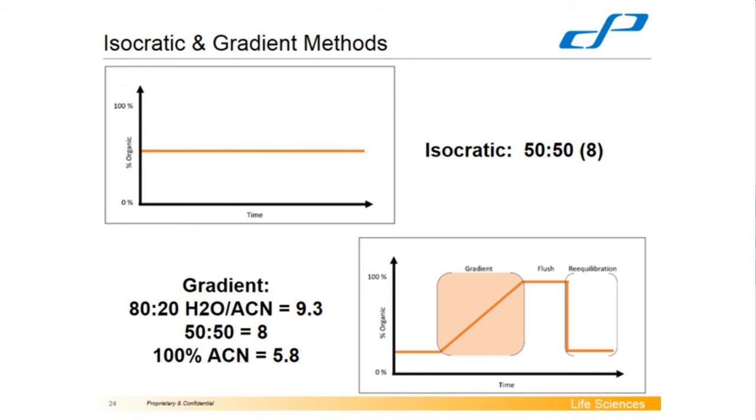And more aptly, it's that time it takes for that new solvent condition to hit your system. If your dwell time is 2 minutes, then your solvent equilibration time has to be at least about the same. It takes the same amount of time for that pump to put that new solvent mix through and get it to that column and to that injector where you want it to be.